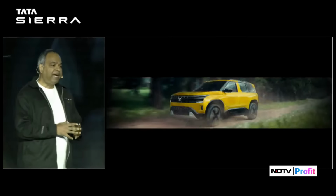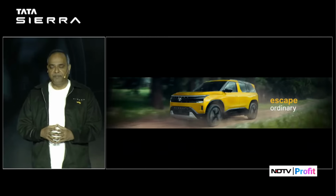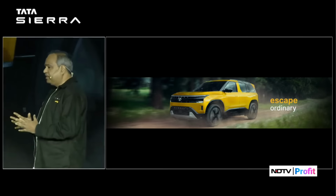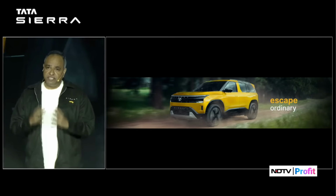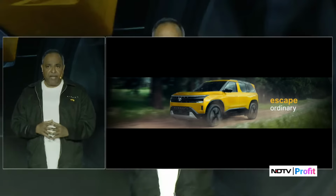We brought the Sierra back because the values that created it are even more relevant today: bold individuality, advanced design, emotional identity, and the desire to escape the ordinary. India is once again at a cultural inflection point. Today's customers want something meaningful, iconic, and emotionally resonant, not just another car on the road. Sierra was born with that spirit. It returns because time and India are ready for Sierra now.